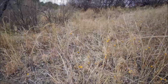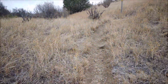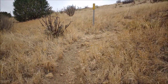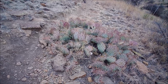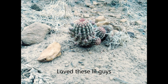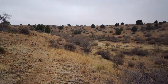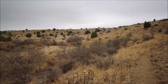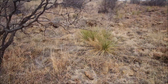I love the contrast, like these yellows. You can really see the yellows. They really stand out. See that green on that rock? This trail's getting kind of steep. Just love these colors. Purple, is it green? Grays, yellows. Nice little valley. There's probably a ton of wildlife that lives right here. Let's keep going. Bunch of cool yuccas.